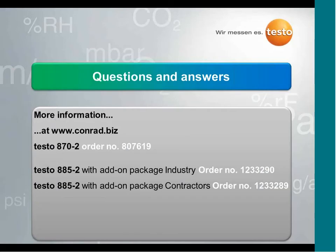So I think that's the most important information about our products and applications. If you're interested in more information, you can get it on the conrad.biz website. For example, you find there the Testo 870 with application videos. For example, there is a customer in maintenance who is using the 870 in daily work, so you can see how it really functions in your daily work, and you get more information about our 885 thermal imager with our add-on packages.